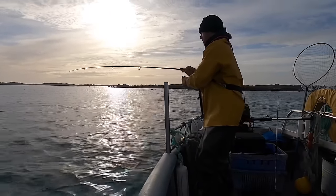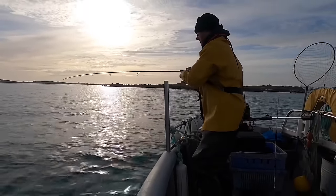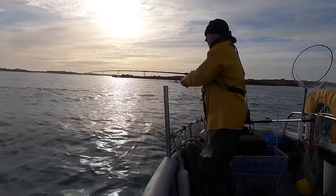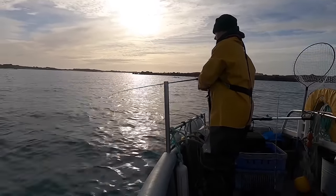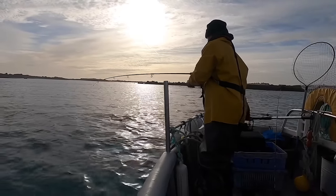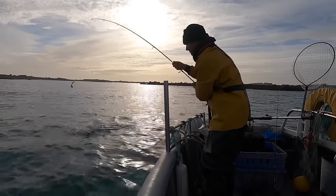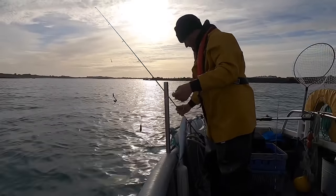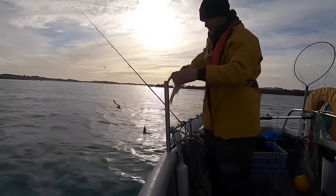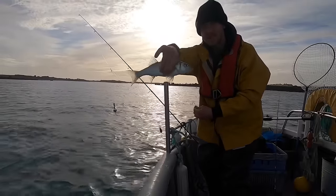Fish are on again. I just stopped for a bite to eat. What is it? A bass. A little schoolie bass. Nice to see the fish in here. Nice little bassie.